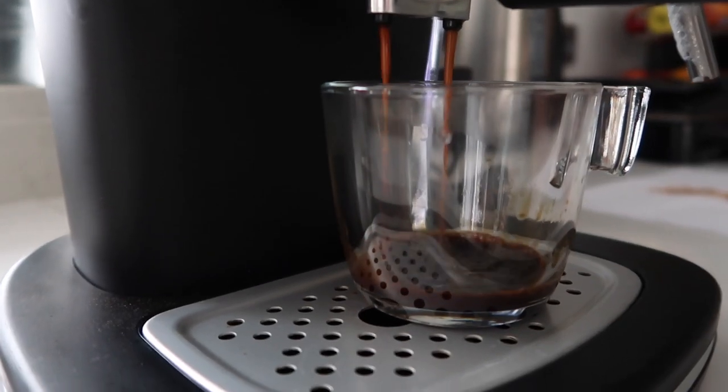I just love coffee so much. I can't drink much because I get so much energy from it and I get a little crazy, but I really love the taste of coffee. I love the smell of coffee and I have to drink coffee every day in the morning. I just love it so much.